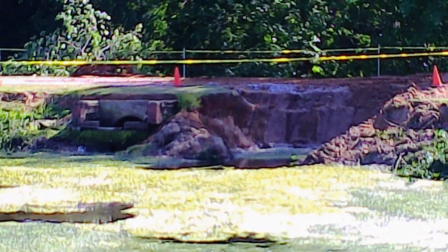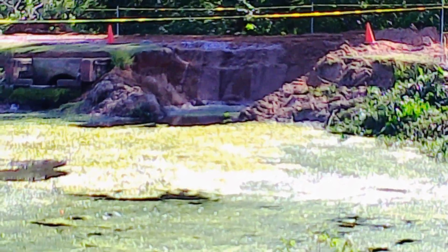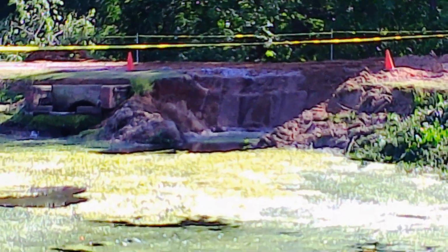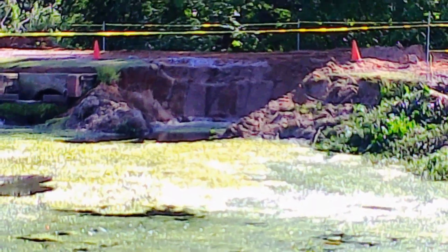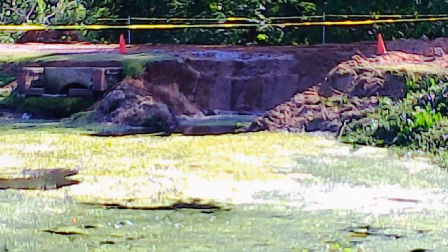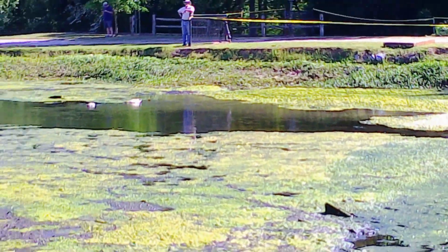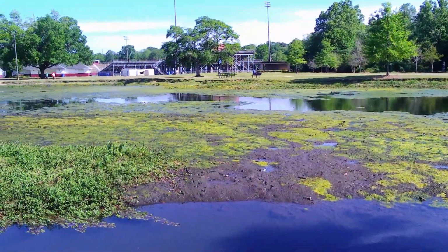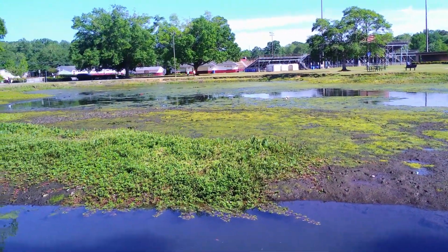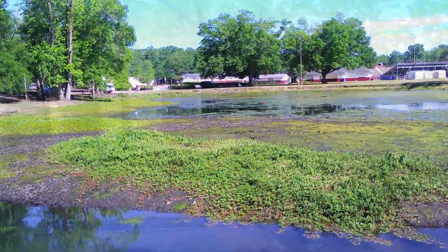Now the idea is to put a pipe right here with a sort of valve on it, so that they can continually drain it whenever they want to, and then they can shut it off and fill the pond back up. That's the idea, to be able to drain it into Otaga Creek at will without having to bring in excavation equipment. Be interested to see it in the morning.